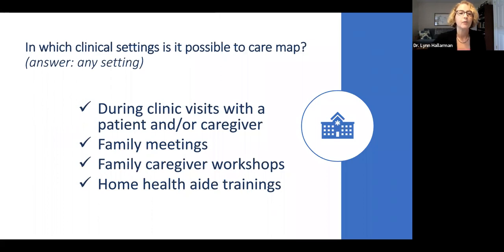Okay, and what settings? It's really any setting. I have big experience using them in family meetings, and I've also used them many, many times to talk to families and patients in hospital settings and in hospice settings, just to sort out what's going on. The other cool thing is they could really be taught in workshops to caregivers. I think it would be fun and useful in a family caregiver workshop if you're doing one in your group. And I think Atlas of Caregiving has some workshop model to look into.